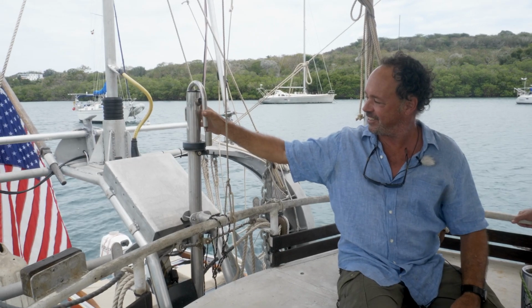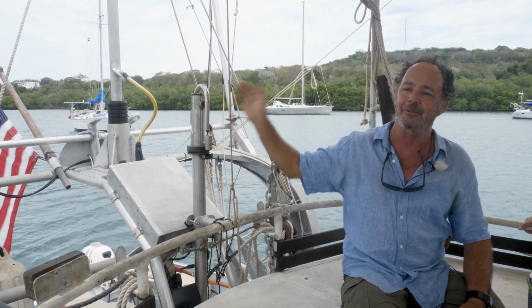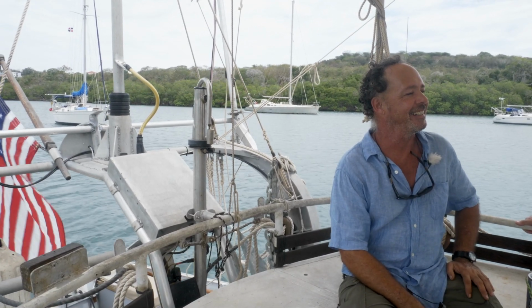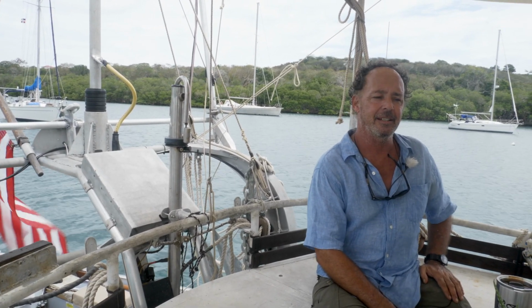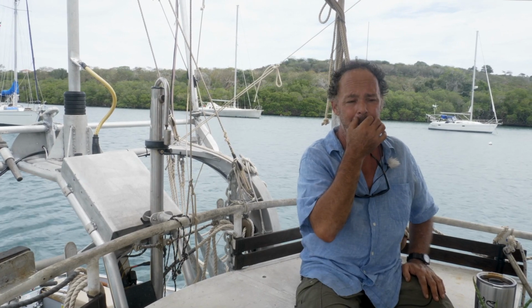This here was something that we were researching, wind vanes, on the way down to the Bahamas a couple of years ago. And I had decided on the Cape Horn wind vane because I liked its incredible simplicity in design and ruggedness.